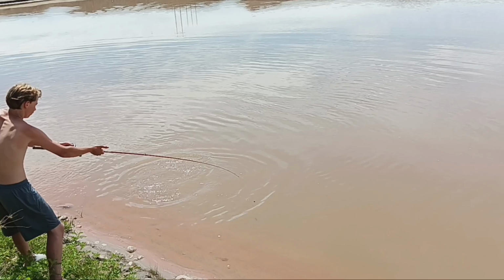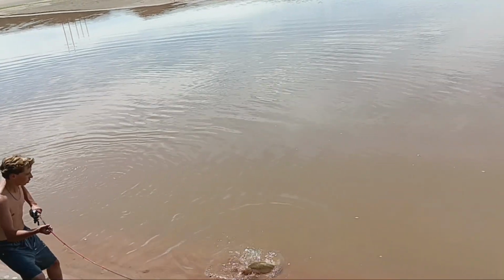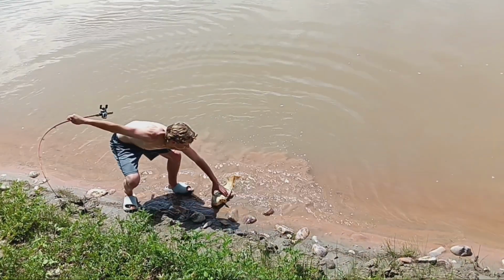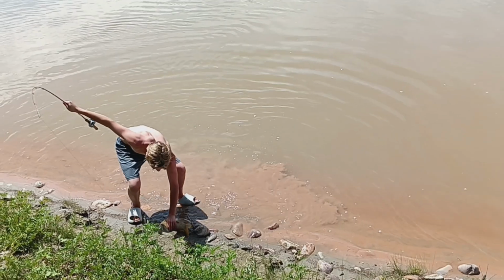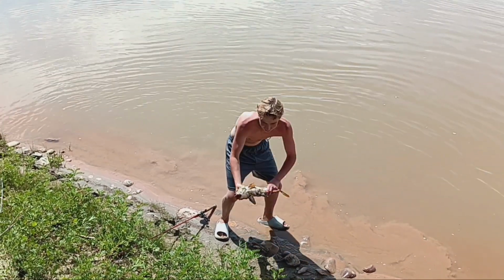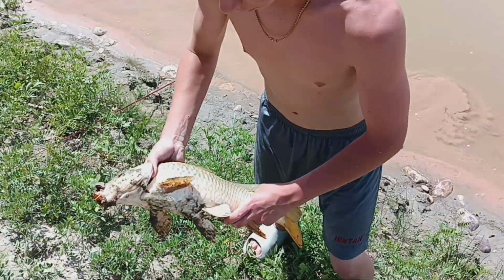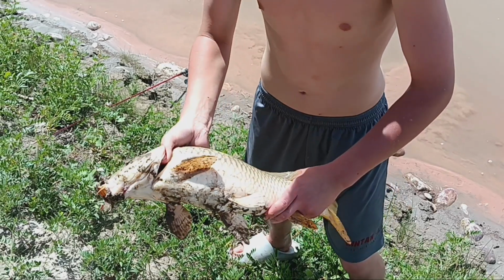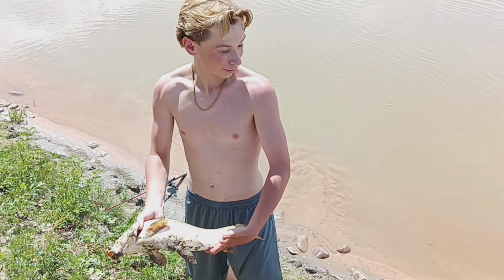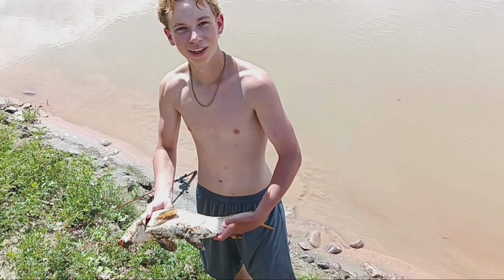I want him to get off. Got him. This, holy cow. He almost took off with my fishing pole. That might be the best I've ever caught of carp. That's a good 4 or 5 pounder.